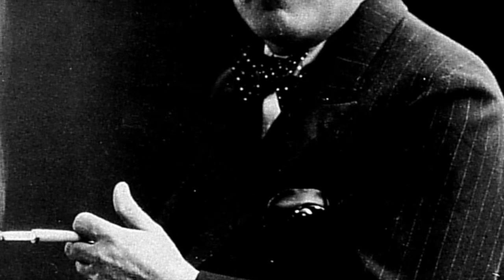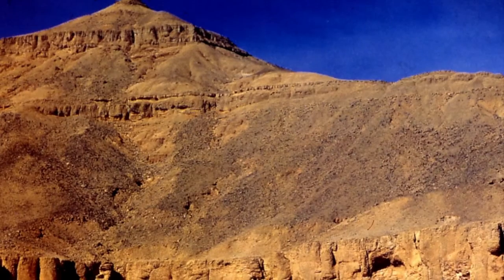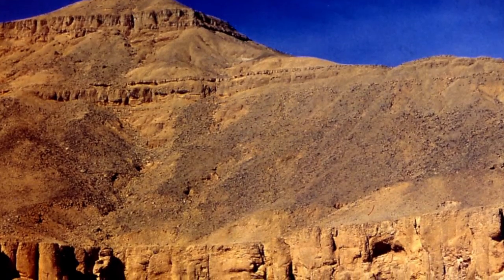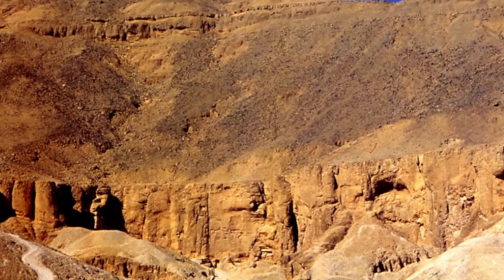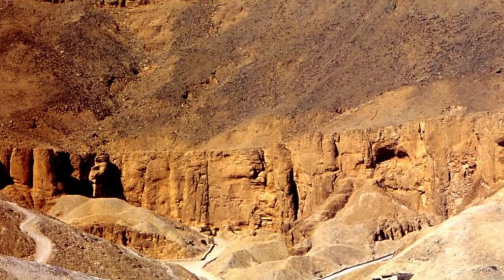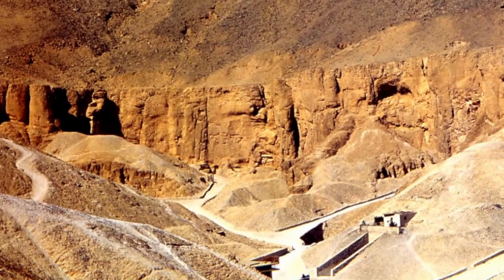The tomb of Tutankhamun was discovered in 1922 by the British archaeologist Howard Carter. He discovered it in the Valley of the Kings. The tomb is cut into the limestone bedrock. The natural pyramid above looms large.